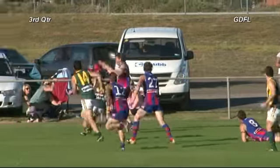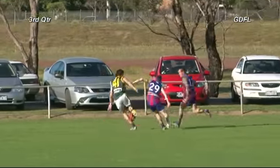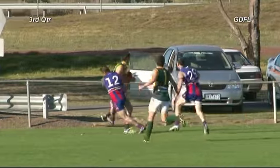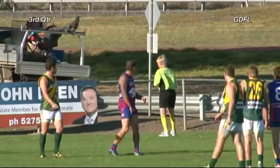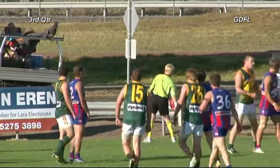Pisano picked it up. Got the handball away under pressure. Short little kick. Sean Lewis to run onto it. Can't take it with him. No. Braden Smith wrapped up by Lewis. Dump him to the ground. Werribee 7-5-47. Early stage of the third term.